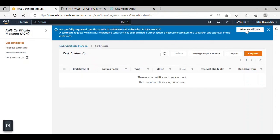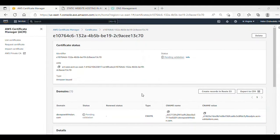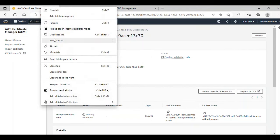And over here, as you can see, view certificate. I'll just click on it to view my certificates. And under this status, you can see it is pending. Alright, and that will actually take us to creating our record and doing some configuration there. I'm gonna create a record set in Amazon Route 53. As you can see, I'm still in the AWS Certificate Manager page. So I'll go ahead and duplicate this tab.